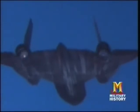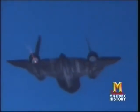But now the Blackbird really is gone. The military mothballed the SR-71 fleet in 1990, claiming satellites could do the job better. 2 of the Blackbirds were temporarily reactivated in 1995.